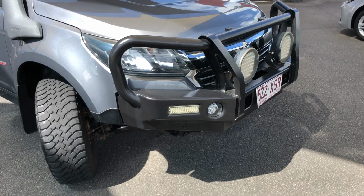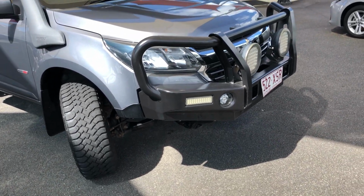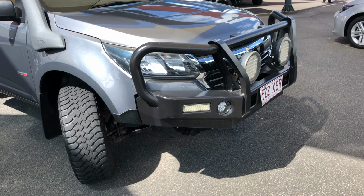I'm going to point out any marks on the car. Look, if anything's a concern to you, please let me know. More than happy to have a chat with management to see what I can address.